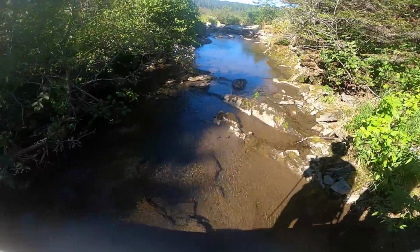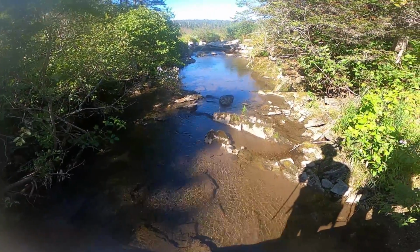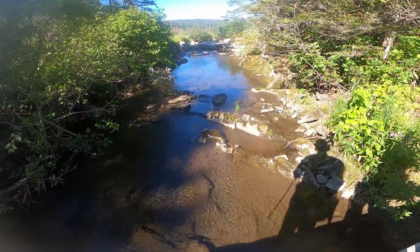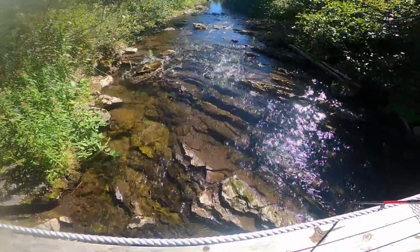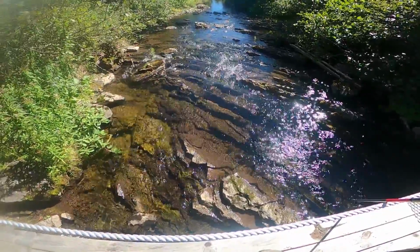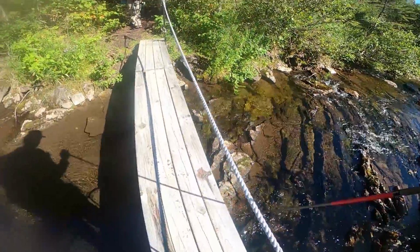The old bridge, maybe that's where that other trail went. Got a little bit dilapidated. Just a little. I'm sure we can still walk. I don't know why I like filming bridge walking across scenes.